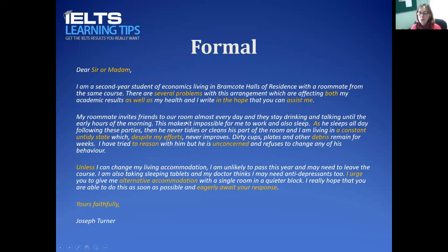Then we give the story of what's happening. So this is what's happening. There's a classmate staying up all night, making a lot of noise, stopping this person from sleeping, etc. And then there's a little bit more information about other problems that the person is having.